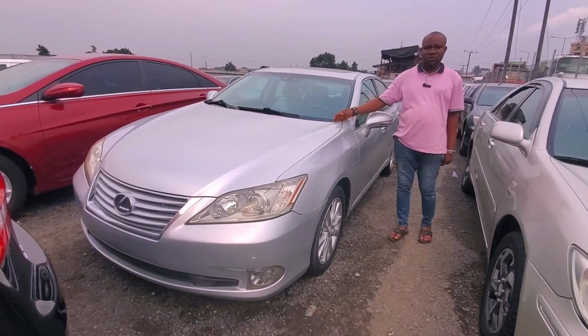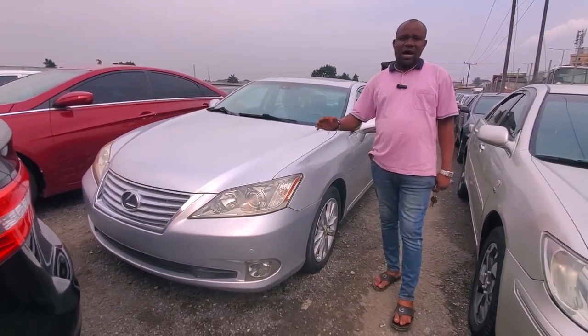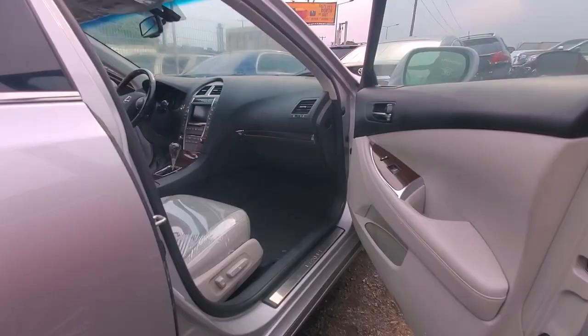This is Lexus ES350, 2011 model, also V6. As a matter of fact, at HEI Auto, we don't deal on salvage cars. All our cars are accident free, salvage free. 17 rim. Let's take a look at the interior.